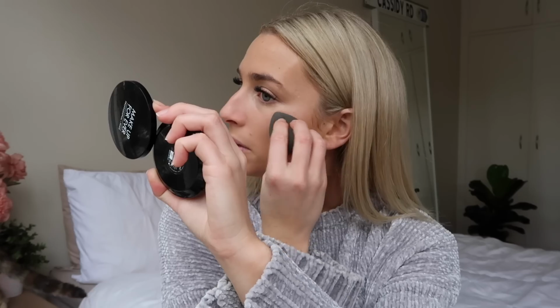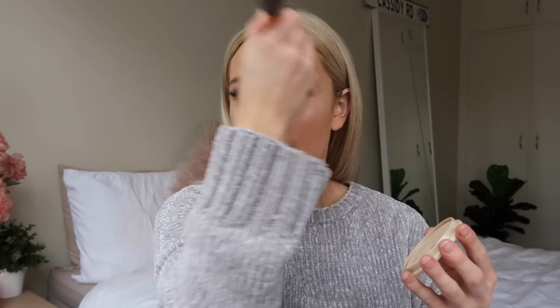I don't put it on top of powder, and I always run it up my nose because we already know I've got a big snoz, so why not draw more attention to it. Once I put the illuminator on, I set my face. So I'm just using this same powder.